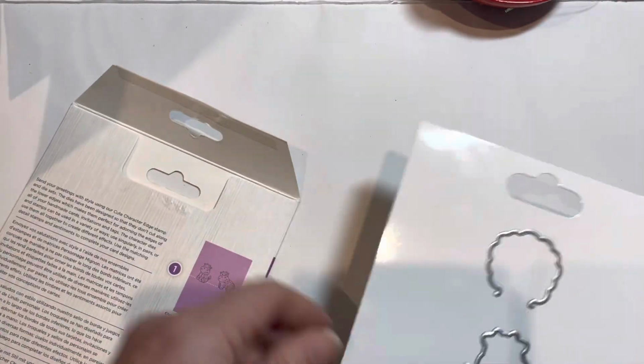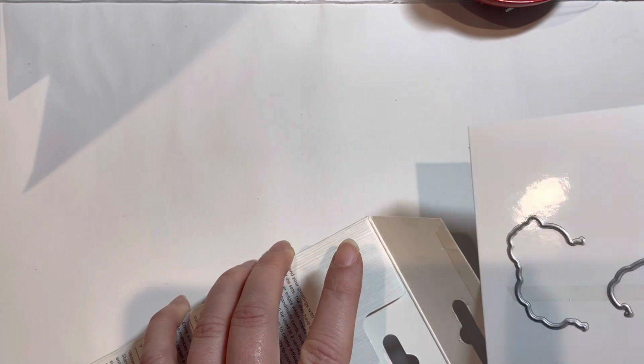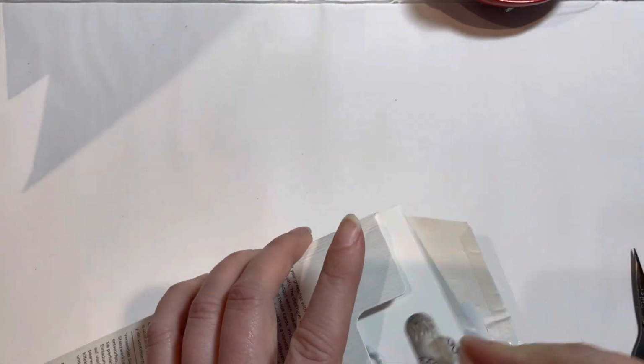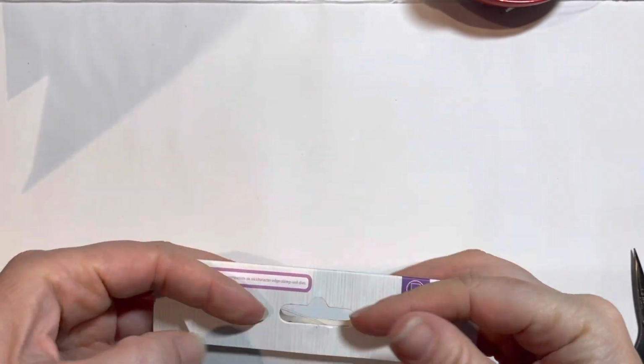I've had massive luck with that type of die before, but you know, I'm going to get back on it and give it another try. And if not, I like the stamps anyway. Right, so that was my little Crafters Companion purchases.